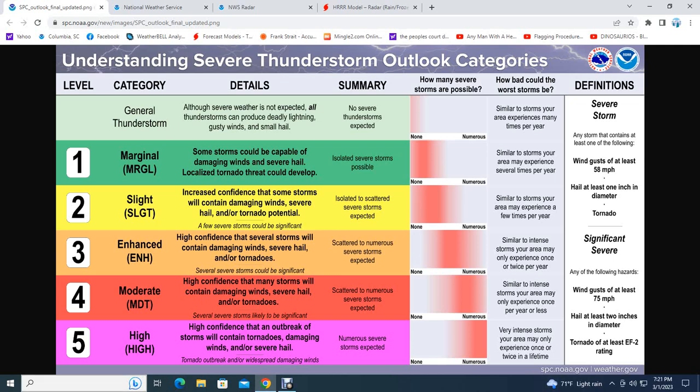If you'd like to pause the video and study the chart, you're welcome to. Keep you and your family safe during severe weather.